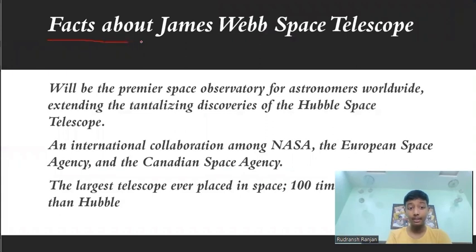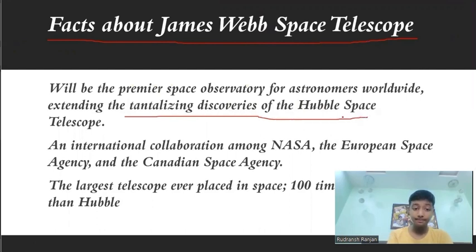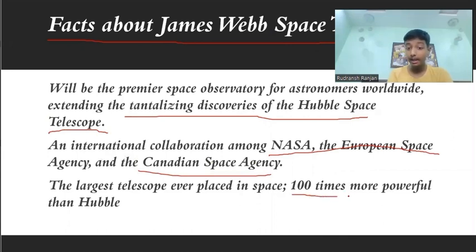Now we will see some facts about the James Webb Space Telescope. It will be the premier space observatory for astronomers worldwide. It will extend the tantalizing discoveries, which are the interesting discoveries, of the Hubble Space Telescope. So it can be said to be the successor of the Hubble Space Telescope. It is an international collaboration among NASA, the European Space Agency or the ESA, and the Canadian Space Agency. It is the largest telescope ever placed in space, and it is 100 times more powerful than the Hubble Space Telescope. So the range of the James Webb Space Telescope is 100 times more powerful than the range of the Hubble telescope. Now let's go to the next slide.